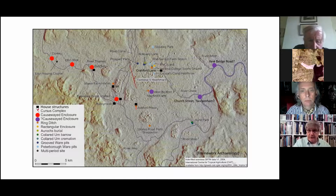Both these sites, Church Street, Twickenham and Kew Bridge Road, Brentford, have produced ditch-like features containing plain bowl pottery and lithics. They're unlikely to be the only ones, and I suspect if we need to look anywhere else, we could do worse than start with confluent sites further downstream. Next slide, please.